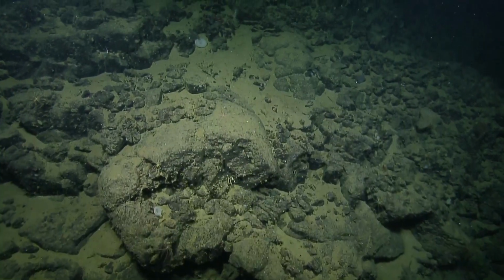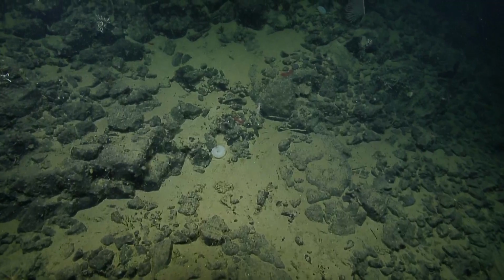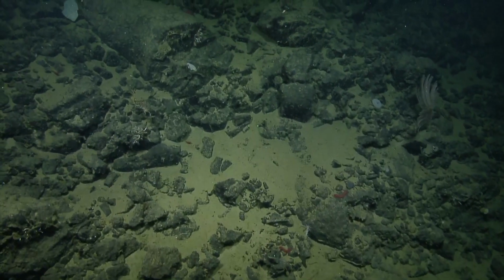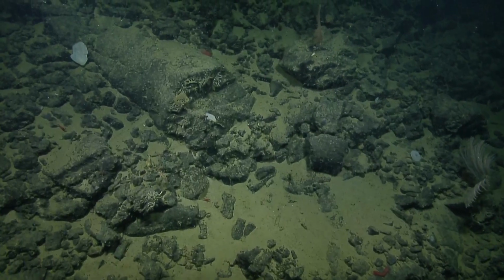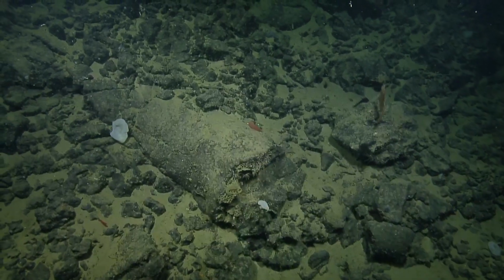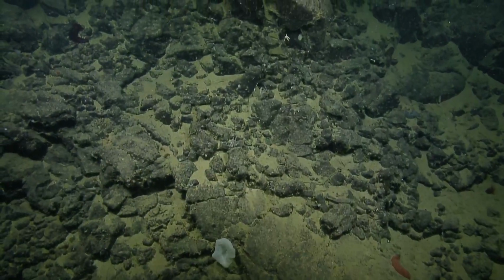It's a really interesting terrain. Yeah, it's rubble, boulders, flex. Like pillowy, yeah. Pillow.